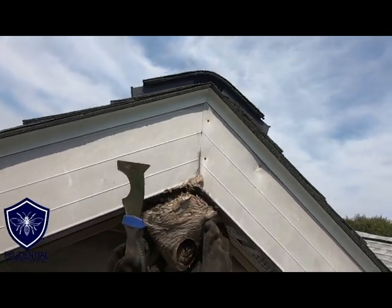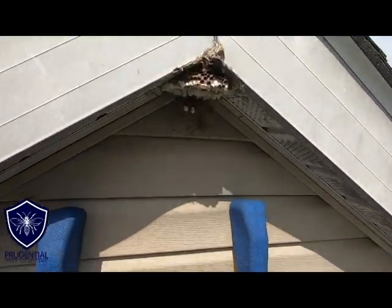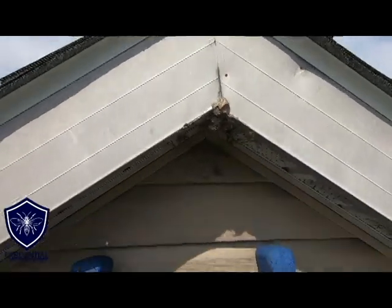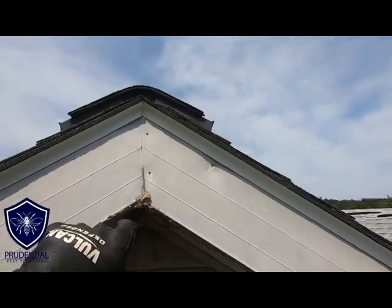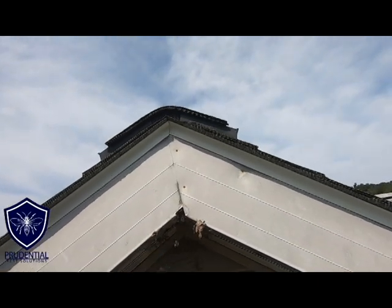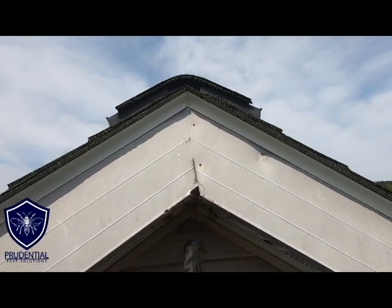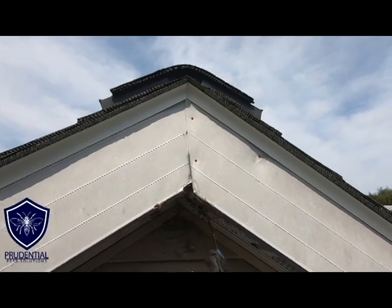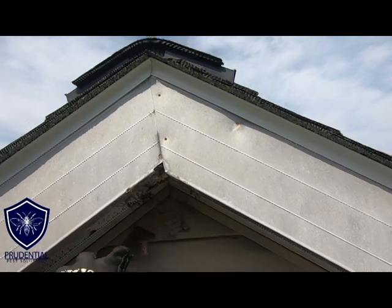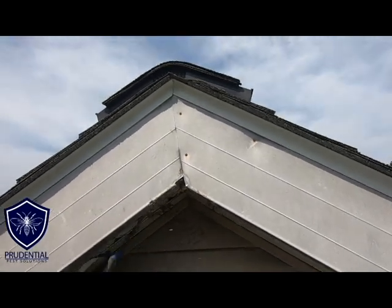So with my scraper, we're just going to scrape off from underneath the soffit and the siding. And we can see the paper itself came off, but the comb with the brood and the larva remained intact, so I just ripped that off. And then we're just going to scrape and brush and just make sure we have all the little bits of the paper nest out of there. Just try to clean it up a bit.